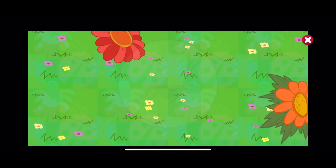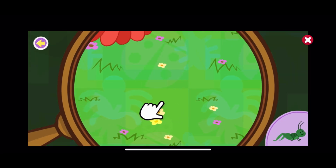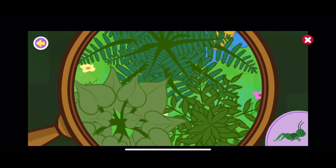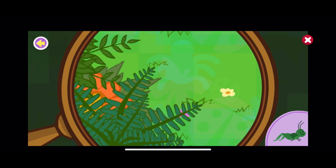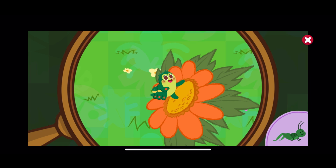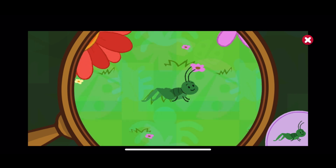A grasshopper. Look, a spider. Want to know something cool? It takes a spider about 1 hour to spin a web. Wow! Keep looking for the grasshopper. Oh, it's a caterpillar. Want to know something cool? Some butterflies sleep through the whole winter. In caves, under leaves, inside houses.